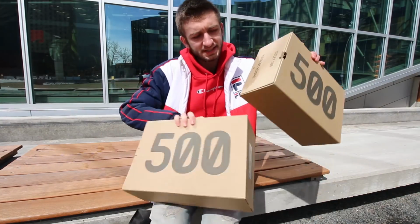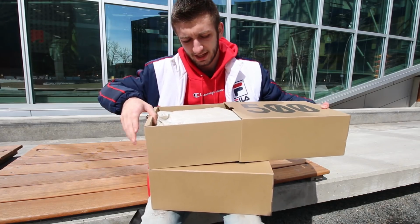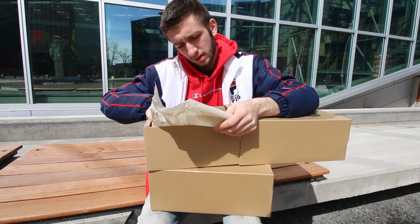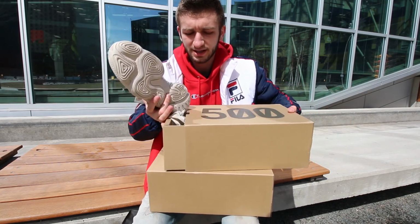Okay, as I said, I have not seen these things yet. I've seen pictures. I don't really like them in pictures. Hopefully they look, oh, you know what? The color is nice. The color is a little bit lighter than I thought it would be, to be 100% honest with you.